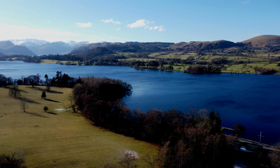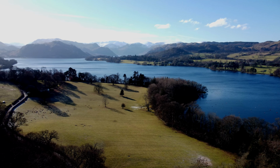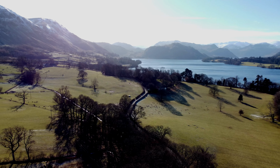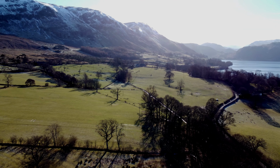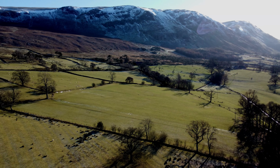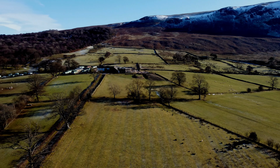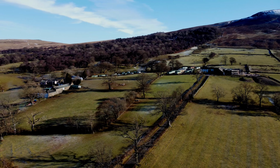That's looking down towards Glen Riddin. Now we're looking down towards Howtown on the left side of the lake. Probably hear the drone. Right, I'd say that's about a 360.